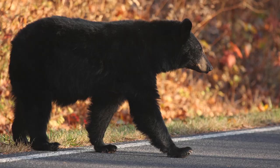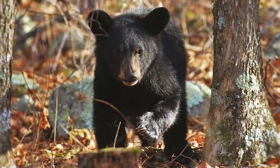Shenandoah offers a unique opportunity to see bears in the Mid-Atlantic region in the Central Appalachians. We have a high density of bears here at Shenandoah. So if you're coming from Northern Virginia or DC, you only have to drive 1.5 hours to see these bears in their natural habitat. It's really quite unique.